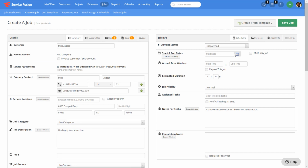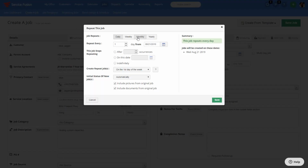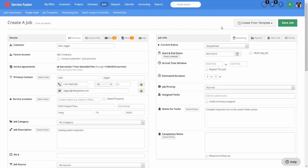Jobs can be scheduled individually by selecting a date and assigning a technician or a group of technicians. You also have the ability through jobs to set up recurring jobs. So if we have service agreements or jobs that repeat on a regular basis, I can easily go in and tell my system, hey, we need to repeat this job every 6 months, and it'll automatically create this job for us and put it on our calendar.